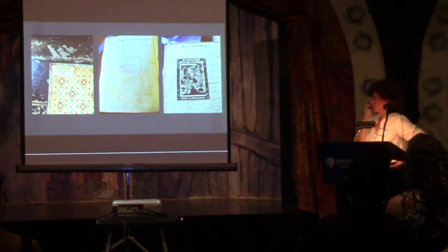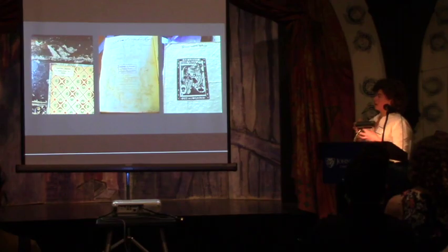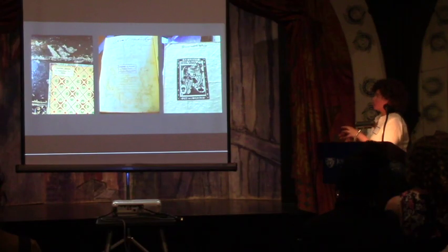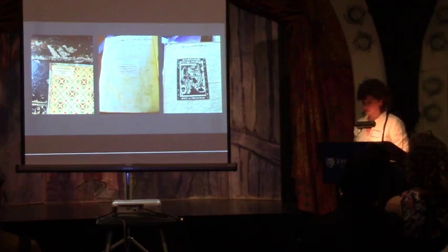On the left there, you see a binder's ticket from one of the few books that did receive rebinding in the 19th century. And then on the right, a really beautiful booklet. So a lot of these books have really short journeys from the church properties where they lived to Hopkins, and so all of this provenance is still there, which is great.